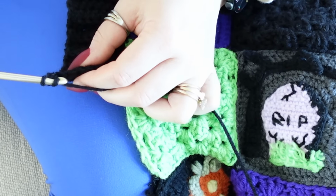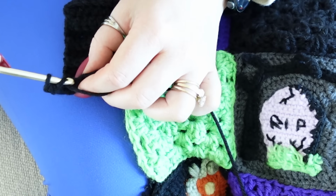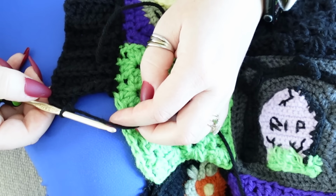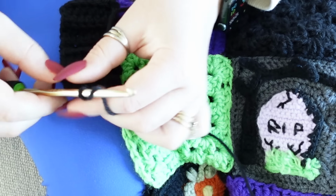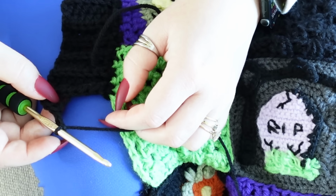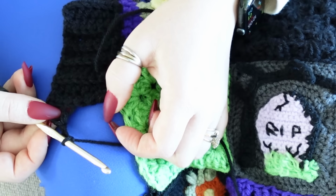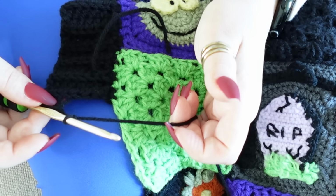I'm working mine in the back loop for this ribbing, so just keep that in mind too. So I have 3 half double crochets done now, just like that, regular. And then I'm just gonna chain up 3. 1, 2, 3, because remember my buttonholes are actually quite large for this project. So that's why I chained 3. Typically I would chain 1 or 2 depending on the size of the button, but you're just gonna have to gauge it and see what you think.